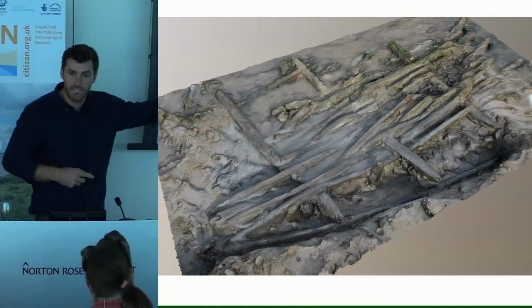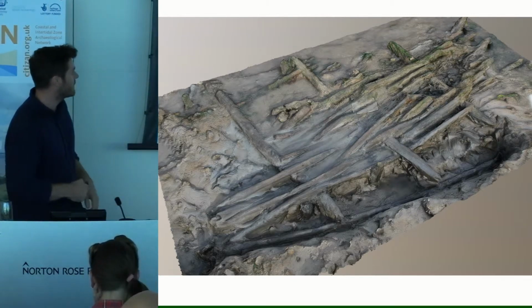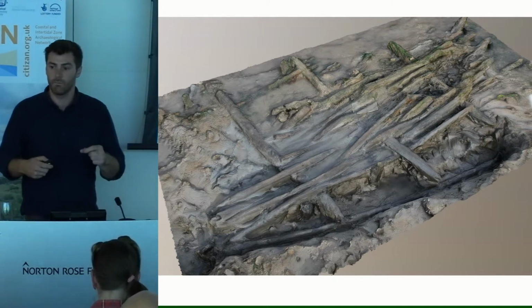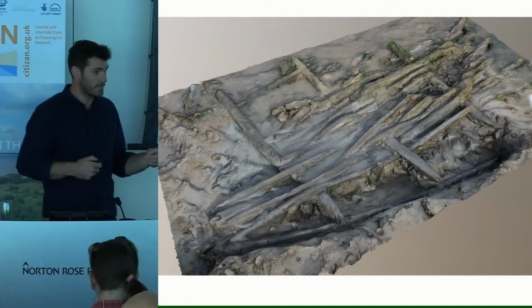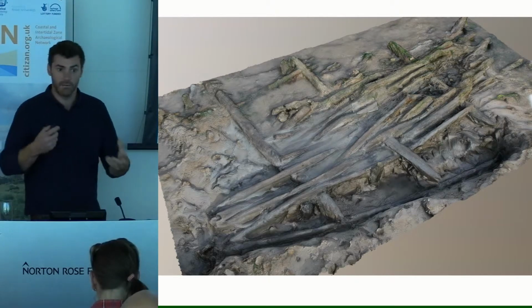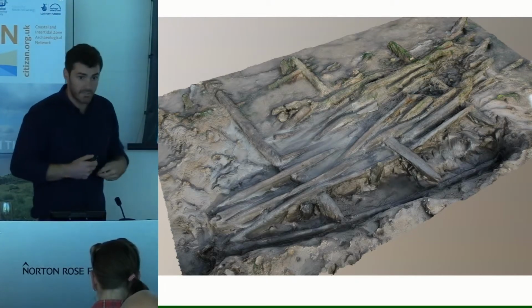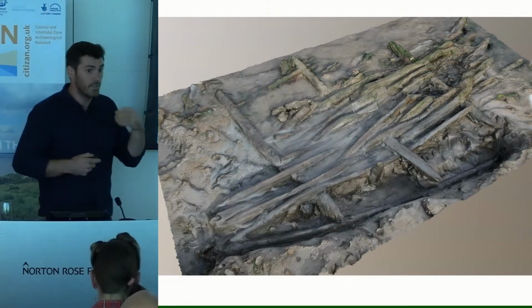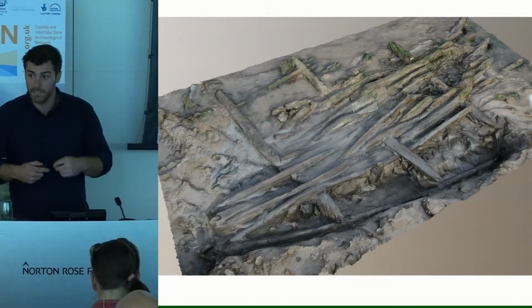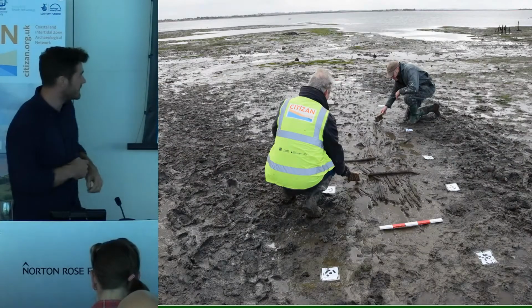But because these models are so well scaled, we can start to do things back in the office, like measure the diameter and the width of some of these bits of the hurdle work, which lets us look at elements of woodland management at the period when this was constructed. So the reason that we've taken to the 3D modelling is it allows us to continue studying those sites that we know may disappear and that we can't often easily get to. So that's why I have one of these up again.